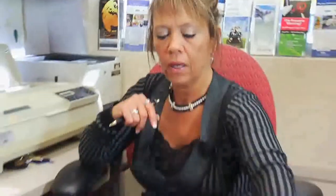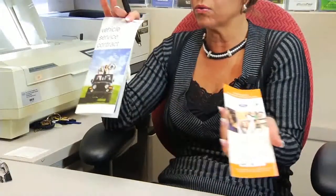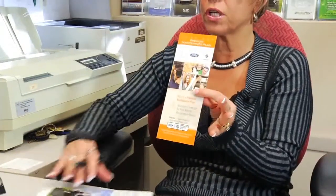Okay. Then you have the option of the maintenance plan. Ford actually has a great maintenance plan available, which prepays your maintenance. This is different than the extended warranty. This is what I like to call the what ifs. What if in 4 years from now my AC goes out in my vehicle? And this is what I call the have-tos. You have to change your oil.